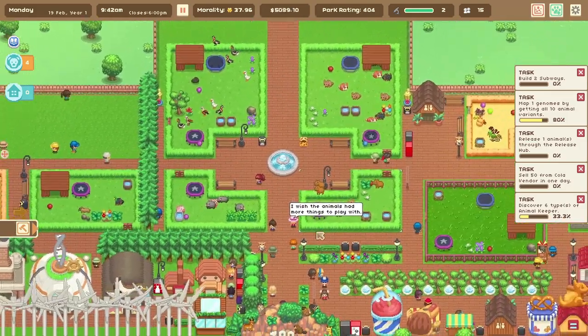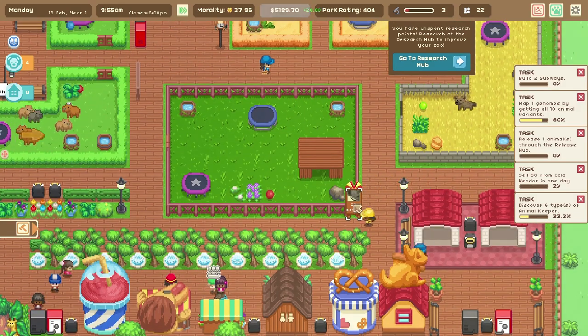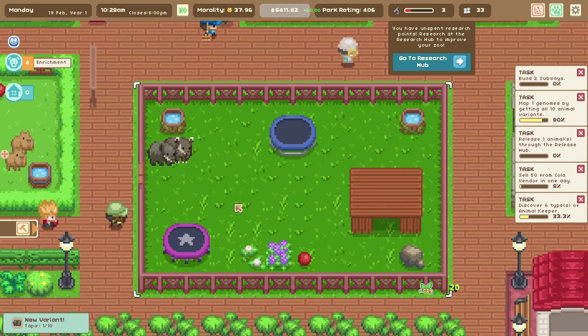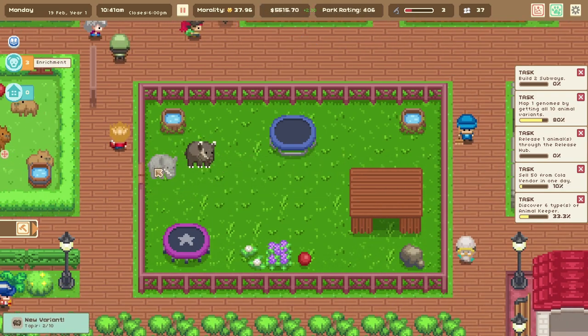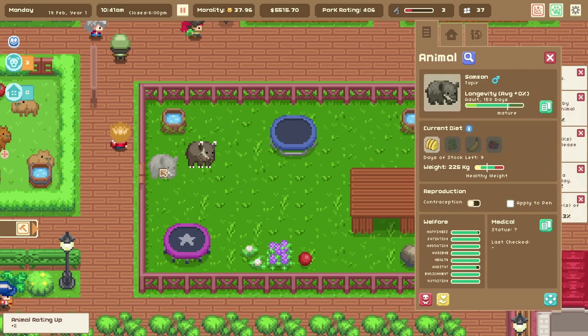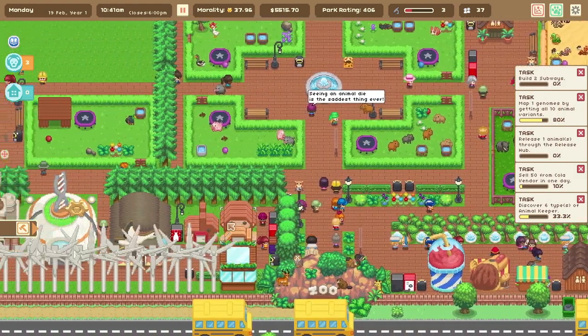I think now, how long is it going to be until... Oh, hang on. These things are inbound. Let's get some tapirs. I think that's how you pronounce them. Hello. And I think they're two different types as well. So we've got Bonnie and Samson. Hello, Bonnie and Samson.